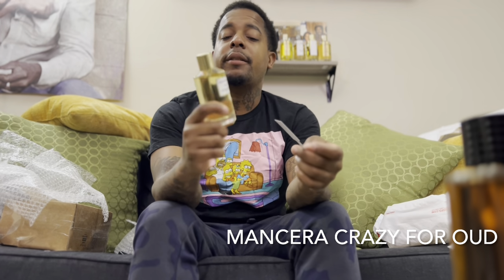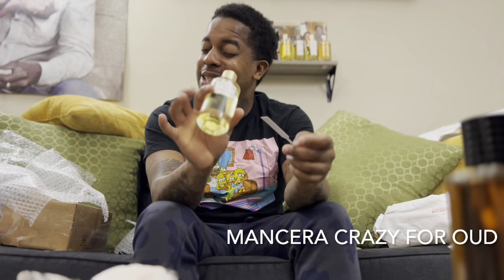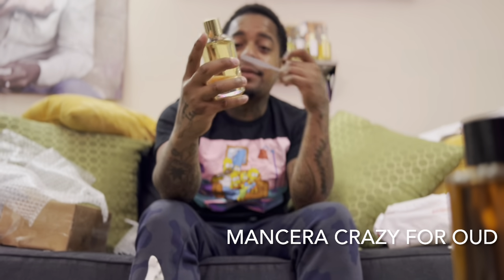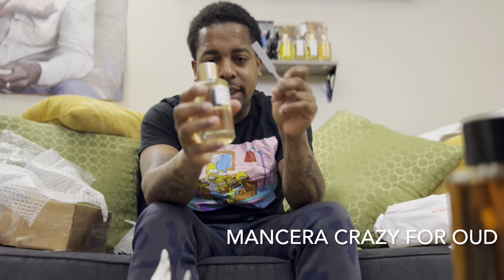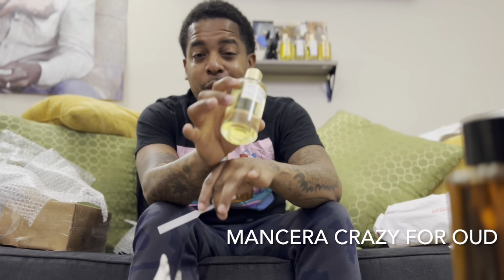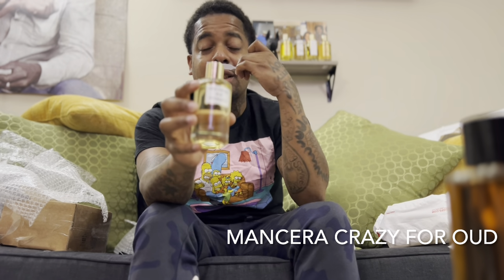This is amazing. I'm not going to buy another bottle of this, though, man. Mancera's a little on the pricey side. But, man, this is great. Oh, my God. The oud in this. If you don't like oud, check this out. Don't let the name Crazy for Oud fool you, man, because this is not no heavy, skanky oud. This is a beautiful fragrance.